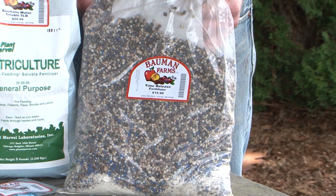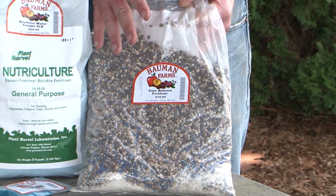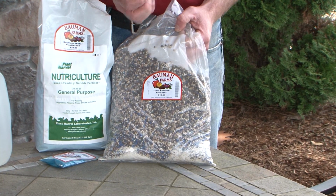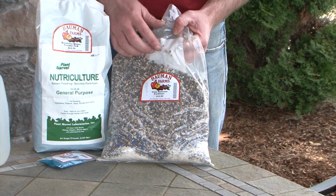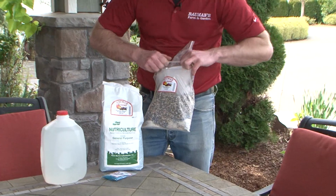One of the tricks is to take a time-release fertilizer. Now I get it, this is not a fancy looking bag, but what we did is we have a specific blend of time-release fertilizer that we like to use that we've bagged up and put just for you. So we're gonna take about 2 tablespoons of this and put it in the top of the hanging baskets.